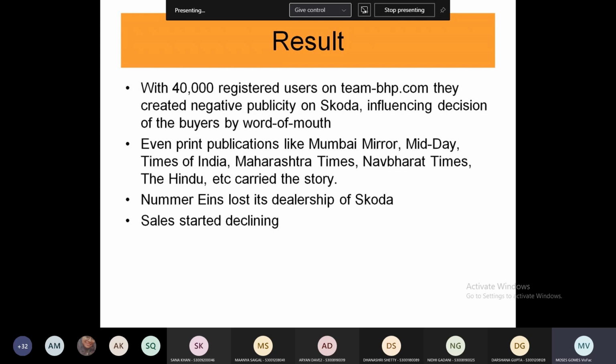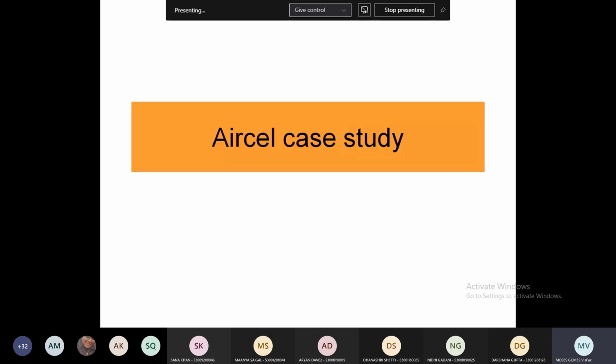Everybody got sacked, from the managing director of Skoda to the marketing team, the customer support team, the corporate communication team. Everybody sacked. Even the PR agency was sacked. By the way, I was working in the PR agency, though I was not in that team, but our PR agency was also removed from Skoda, and they hired an entirely new team. So sometimes going viral has its negative impact.